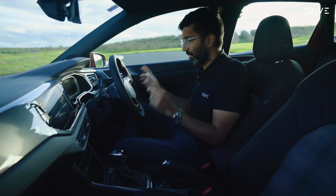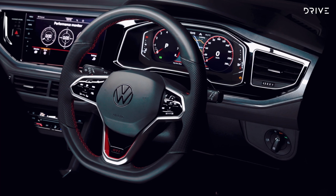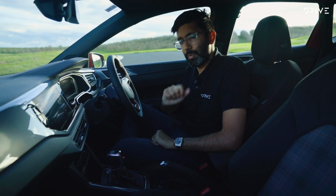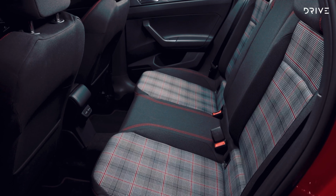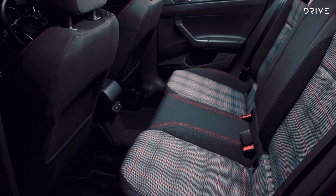In terms of simple things, you've got a great digital instrument cluster in front of you, an optional 9.2-inch display in this car, and wonderful tactile air conditioning controls, which are missing from the Volkswagen Golf. Now, this is a small car, so don't expect heaps of space in the back, but to be honest, it's perfectly livable for a couple of adults.